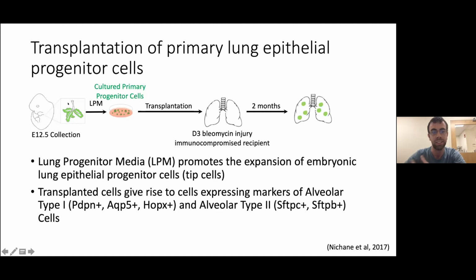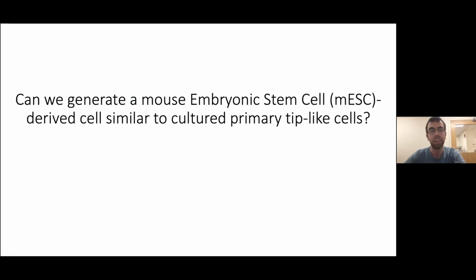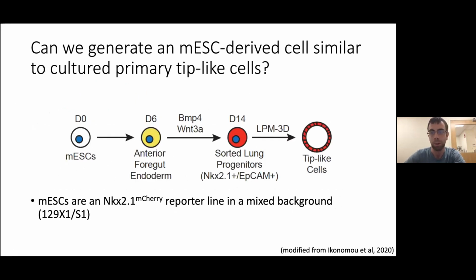We wanted to take a step from here, closer to that eventual human iPSC transplantation goal by asking, can we generate a mouse embryonic stem cell derived cell population similar to these transplantable primary tip-like cells, with the ultimate goal being mouse into mouse transplantation. Towards this end, we developed a protocol building off work in our lab and others. We're using an ES cell line with an NKX2.1 mCherry reporter to mark lung epithelial cells.